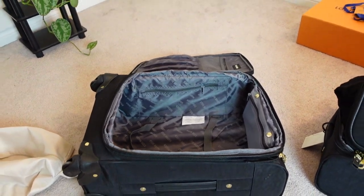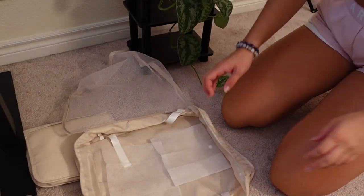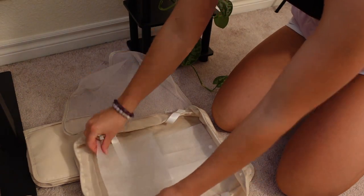Okay, now we're gonna pack my luggage. This is just a Steve Madden luggage. I love it so much that I've had the same one before. I just got a newer version of it.